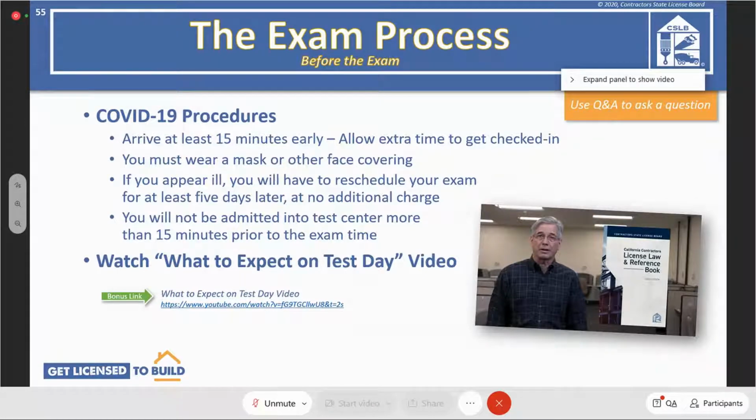We do have some new COVID-19 procedures in place for test centers. Here they are. Plan to arrive at least 15 minutes early for your exam. Give yourself extra time to get yourself checked in. You must wear a face mask or other face covering. If you appear ill, you will have to reschedule your exam for at least 5 days later at no additional charge. And you will not be admitted into the test center more than 15 minutes prior to your exam time.